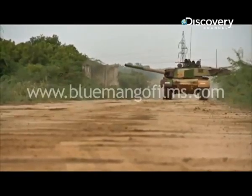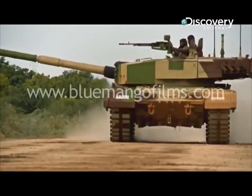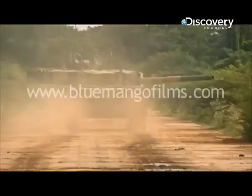So we need to design special gyros to sense the gun movement. Then you have to build special electronics, very sophisticated hydraulics, so that you are able to position the gun in spite of the undulated movement of the tank. The gun should be pointing at the target.